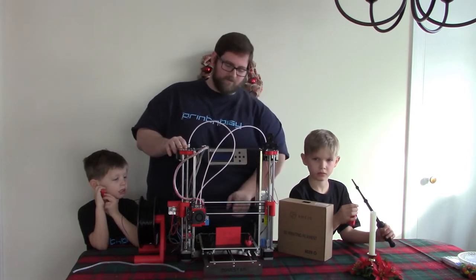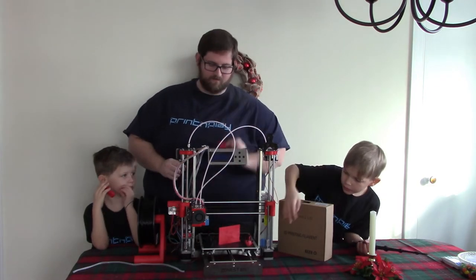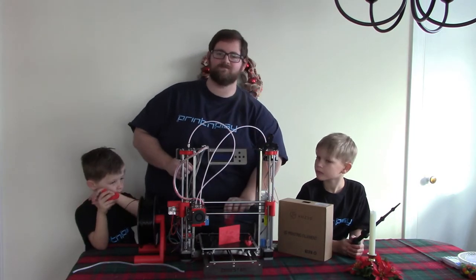And we've printed some lithophanes like this one here, which is a scene from the Dukes of Hazzard for my brother. And we've also had some printing failures, unfortunately. This was supposed to be a Christmas bauble and it didn't quite make it.